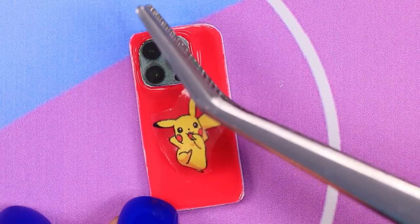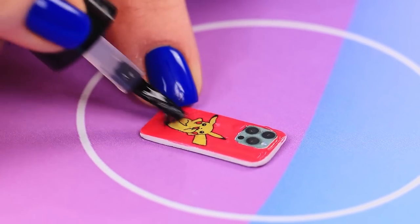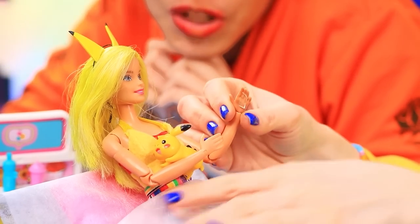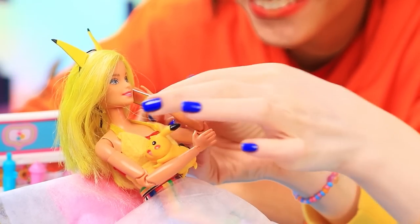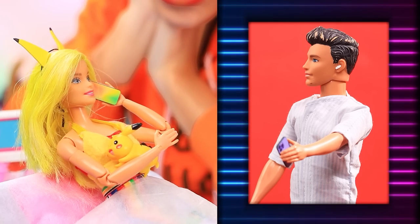While it dries, we cut out the camera and glue it to the back of our smartphone and decorate it with a Pikachu sticker. At the end, for gloss, we cover everything with clear nail polish. The Barbie doll smartphone is ready. We have something for you. Now you can call your loved one and share the wonderful news with him. Finally, we have a replenishment in the family, and it's Pikachu!